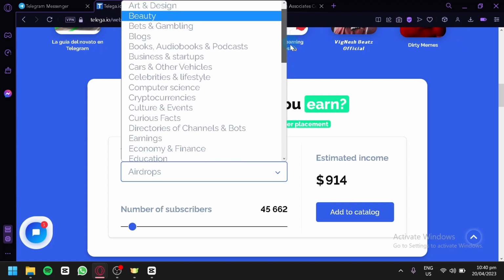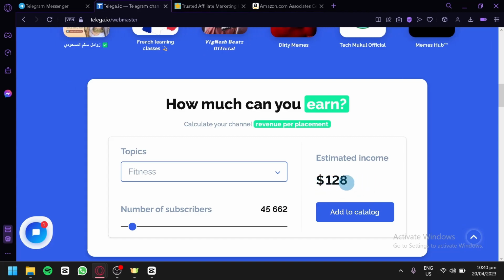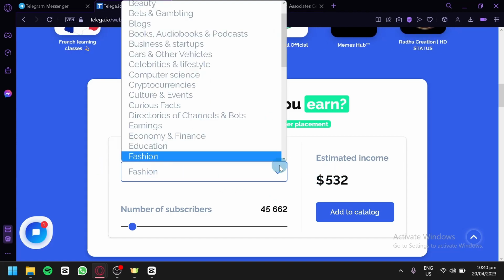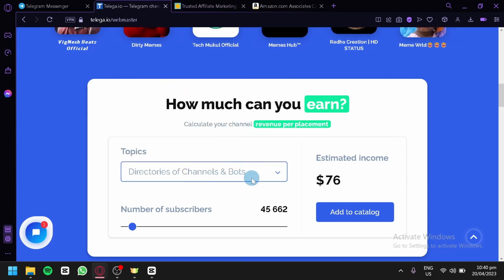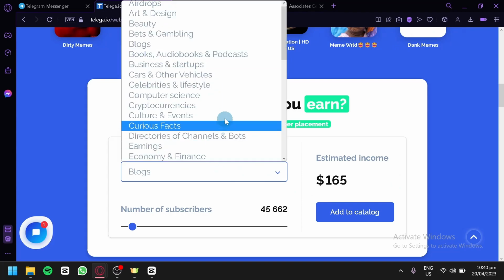As you can see here, there are different sections, and each one of these costs different. As you can see here, it significantly dropped our estimated income because we chose fitness. We could choose fashion, it's going to rise again. Education is going to lower. Economy, not that much. Directions and channel and bots, not that much, very low. Computer science, 141. Blogs, 165.